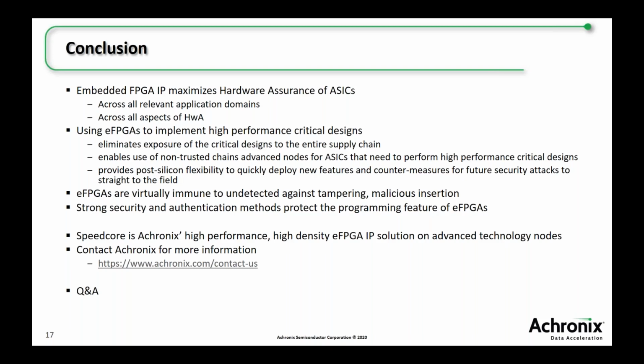SpeedCore is Achronix's high-performance, high-density embedded FPGA solution on advanced technology nodes.